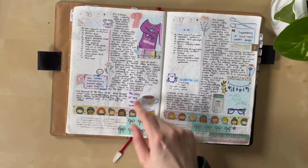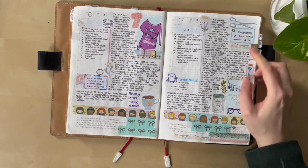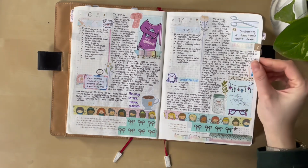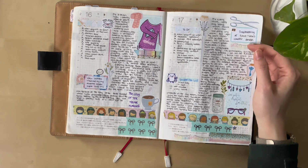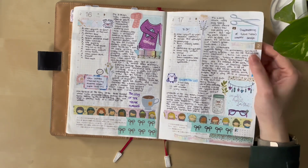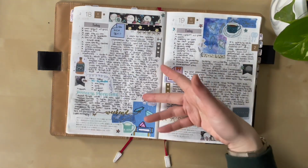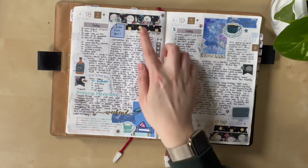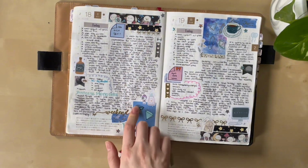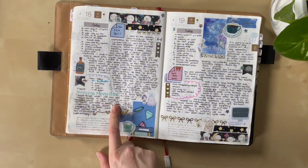Here I started watching The Way of the House Husband. And then the next day, I think I spent a lot of the day dreaming of future homes' interior design. I'm so excited for whenever I buy a house, because I'm going to have so much fun decorating it. And then the next day, I had a big gym day apparently, and I also rewatched Princess Mononoke. I think I rewatched it with my boyfriend.